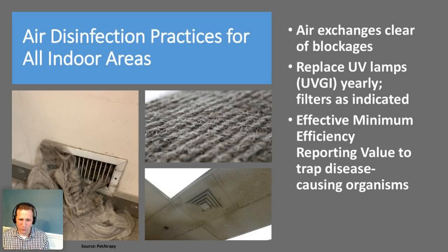You can see the upper right-hand corner, that is actually a filter. It should not look gray like that and dirty. Someone hasn't been changing their filter. You can see on the lower right-hand corner here, mold or something else that certainly looks like mold on the surface around this air duct. So a lot of things that are pretty easy to do. So we need to have a plan for cleaning these air exchanges.